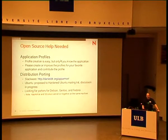Stuff we need. Application profiles is the most important thing. AppArmor is very easy to use to build profiles for applications, but only if you know how to use the application. And as I saw in some presentation this morning, there's like 7,000 packages in a typical distro. And we certainly don't know how to use all of them. So if you have an application that you wish was more secure and you like to use it, please come help us generate a profile for it. Go get the free AppArmor, put it around your application, and build a profile for it and send it back to the mailing list, please.